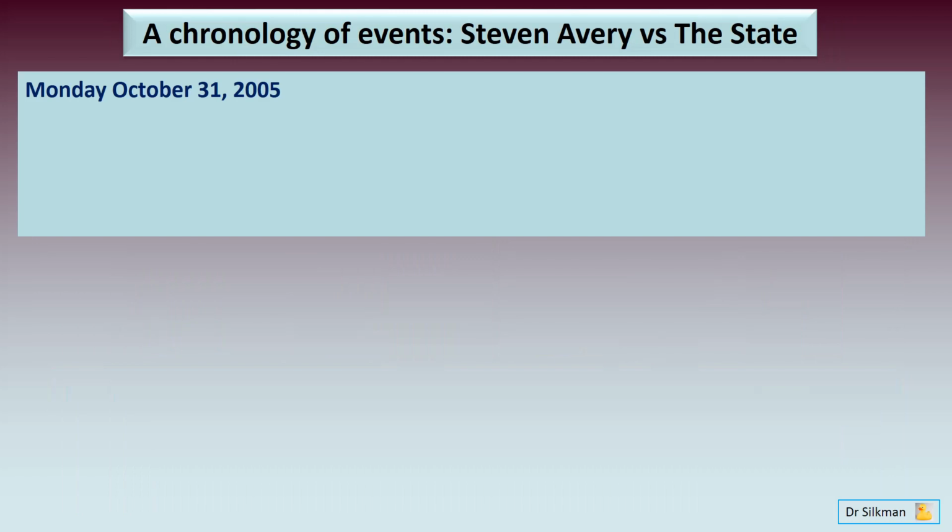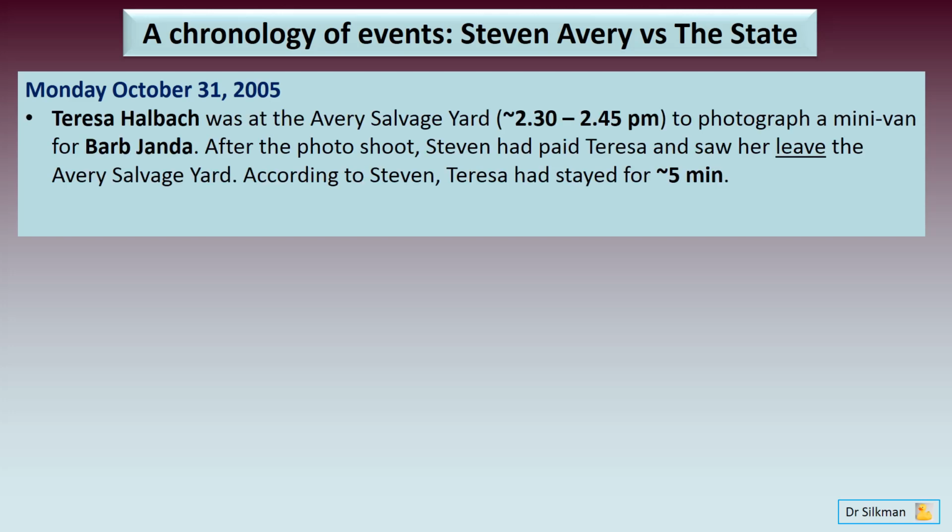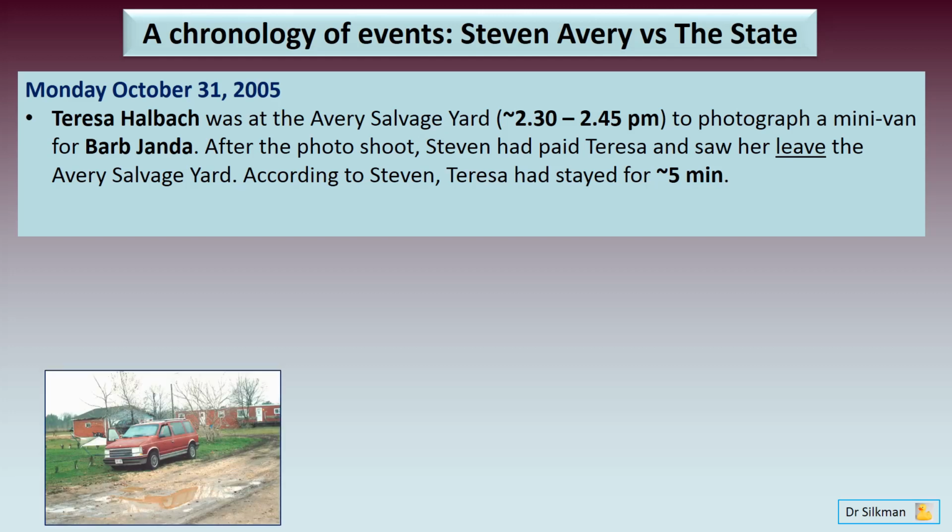Okay, but it's important to initially establish a chronology of events, and we're looking at Steven Avery's version versus the state. Now we know that on Monday, October the 31st, 2005, Teresa Halbach was at the Avery salvage yard between 2:30 and 2:45 p.m. and she was there to photograph a minivan for Barb Yunder. After the photo shoot, Steven had paid Teresa and he saw her leave the Avery salvage yard. And according to Steven, Teresa had stayed for about 5 minutes.